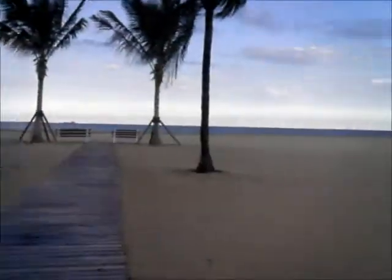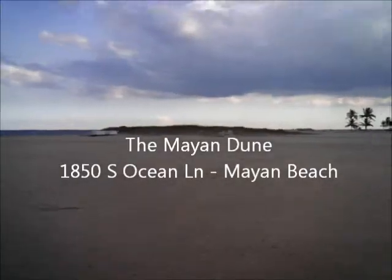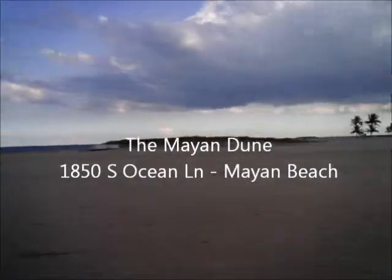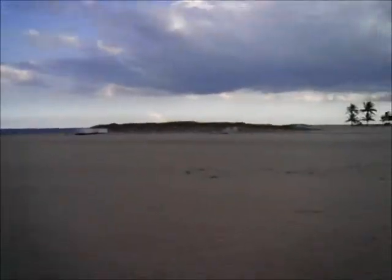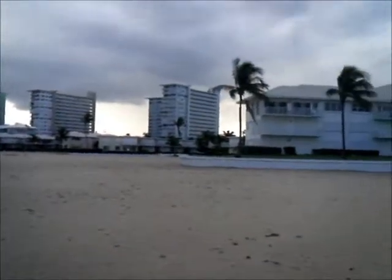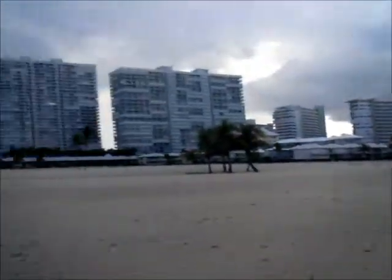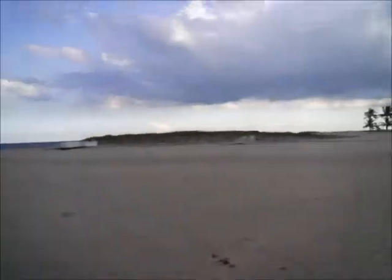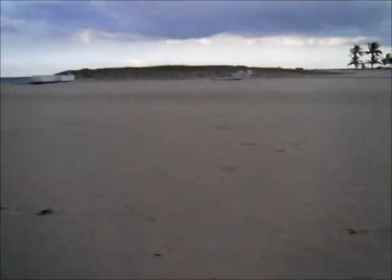So just south from where we were, the Lago Mar dune vegetation, we have our beautiful Mayan Dune. And unlike Mr. Banks and Lago Mar and Oceanage and Surf Club, and all the places that are protecting their dunes and their dune vegetation, Mayan Beach Club and Ocean Lane Villas want to tear down this massive, beautiful coastal dune system. And we're just going to take a look at it.